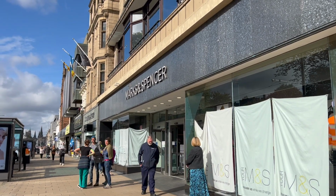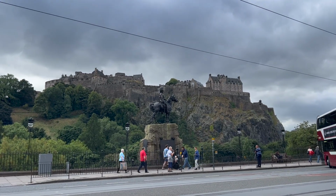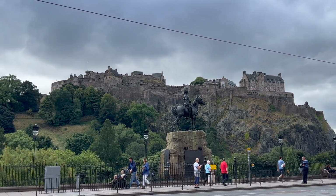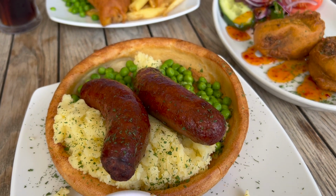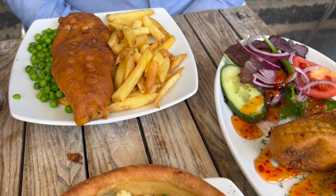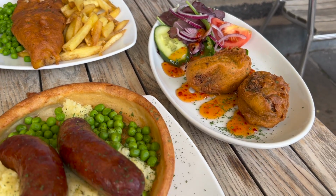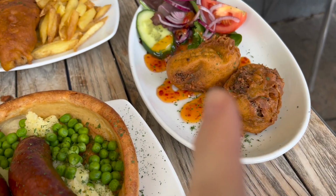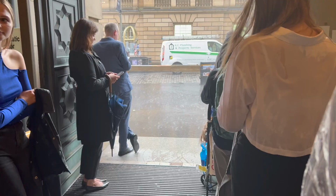Marks and Spencer. This is Yorkshire pudding, haggis and fish and chips.